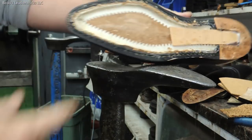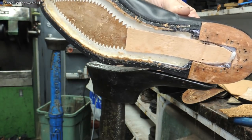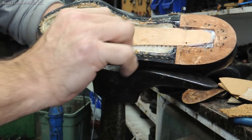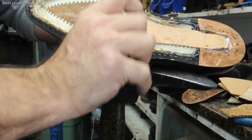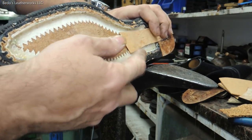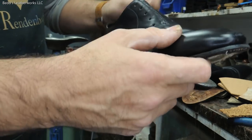So this is what you got. Okay, wooden shank. This is the heel rand. Good shape. Everything stays the same. We're going to re-glue this in there. It's a little loose. Okay, we'll just re-glue that shank in there so it doesn't move. All right, let's continue.